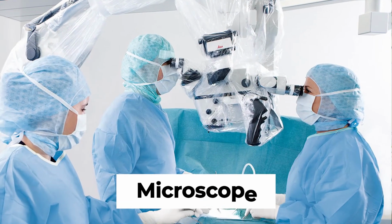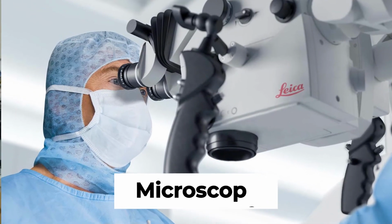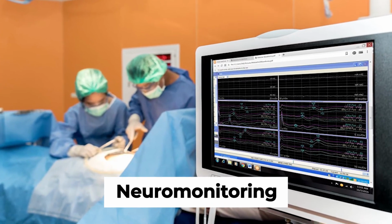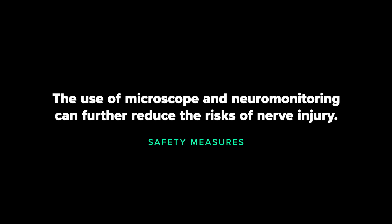There are small risks of bleeding, infection, and nerve injury with this operation. The use of microscope to improve the visualization of the nerve can further reduce the risk of nerve injury. I personally use neuromonitoring to monitor the nerve throughout the operation, but this is not a mandatory requirement. I believe neuromonitoring can increase the safety of the operation.